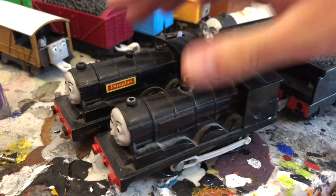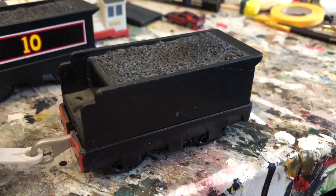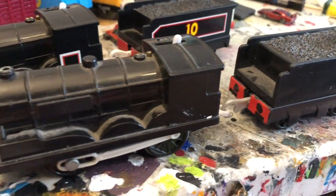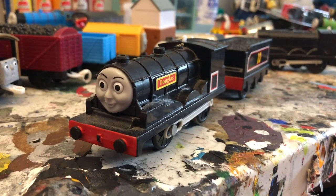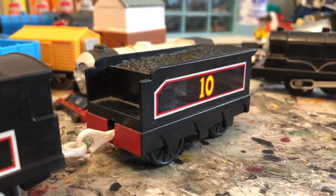To make these customs, I used the 2012 Mattel Trackmaster Donald and Douglas. The Donald was the same one I got all the way back in 2013. I got Douglas from a train show, and the tender from a thrift store. The tender is actually the Hit Toy Company one.